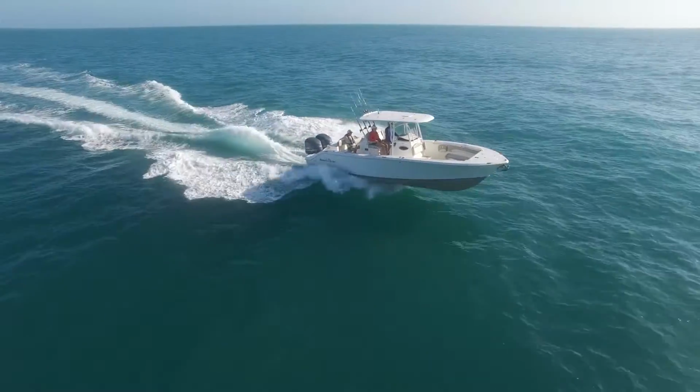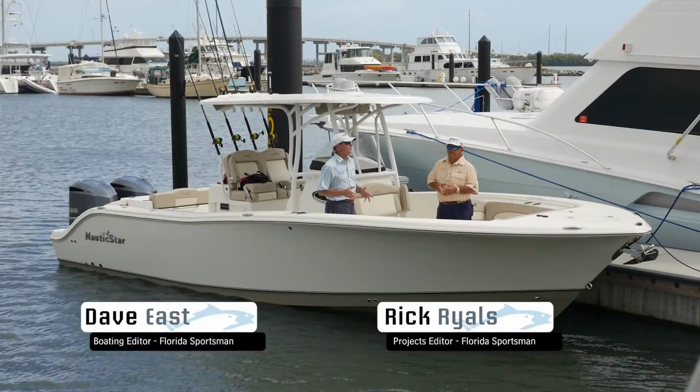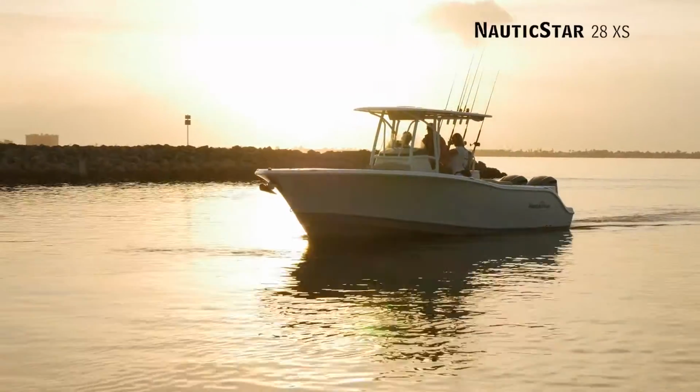Now, let's hear more from our hosts, Dave East and Rick Riles. Hi, this is the NauticStar 28XS. It's the flagship of the NauticStar line.